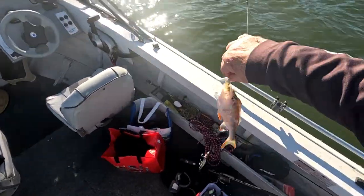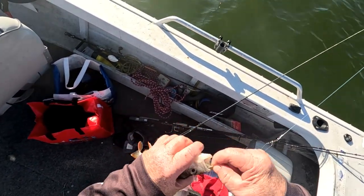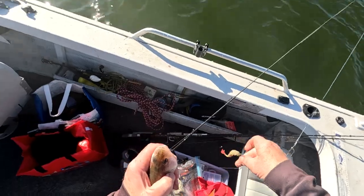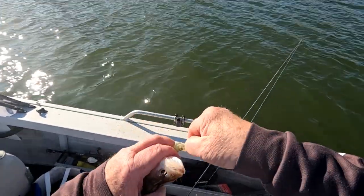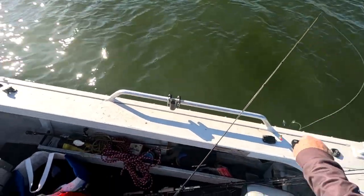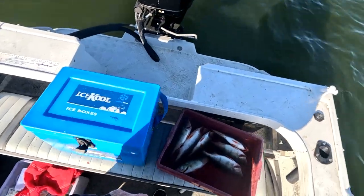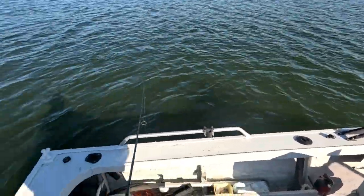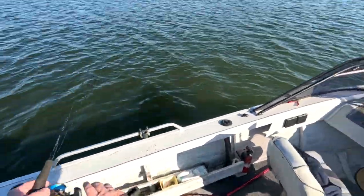But gee, the soft plastic seems to be the go today. They are chasing that little redfin imitation there. That it's probably been a bit mangled, but doesn't seem to worry them. All right, that's eight. I think I've milked it, and look, I'll come back later on. It's only 10 past two.